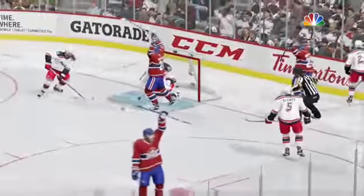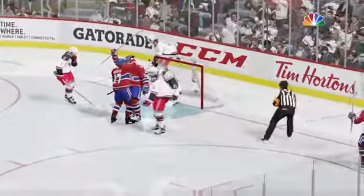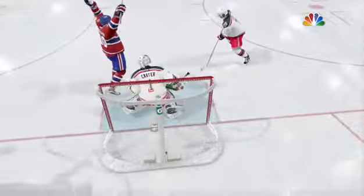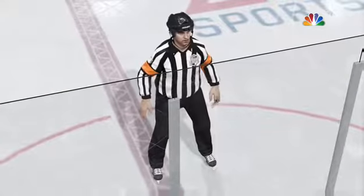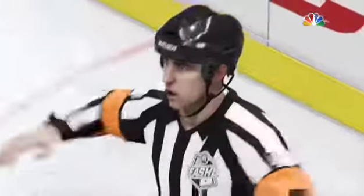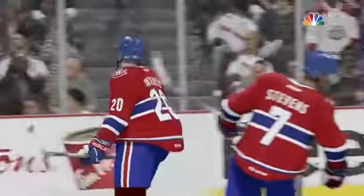Well, the team that scored the goal, Doc, started celebrating, and now they're gonna review this. They're gonna go upstairs and see if this was a legal goal or not. The Ice Caps bench is deflated after their goal has been waved off. The home crowd jumps to their feet. They've got something to be happy about.